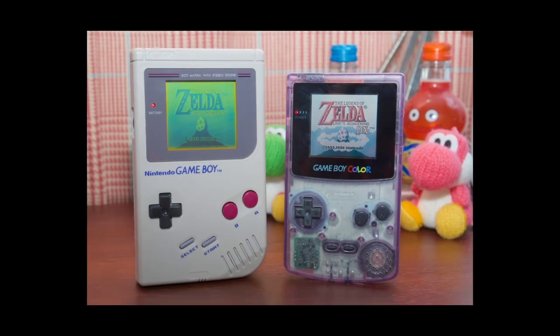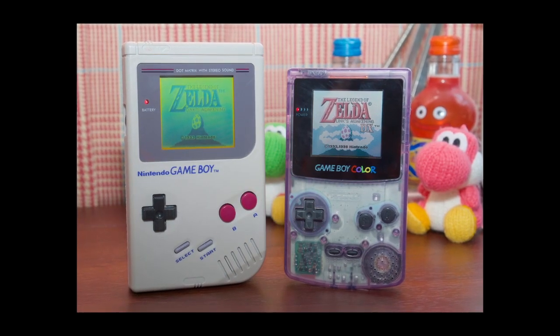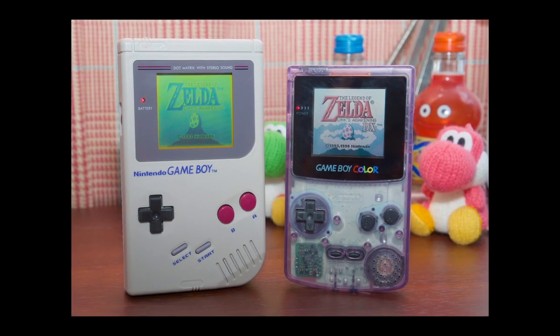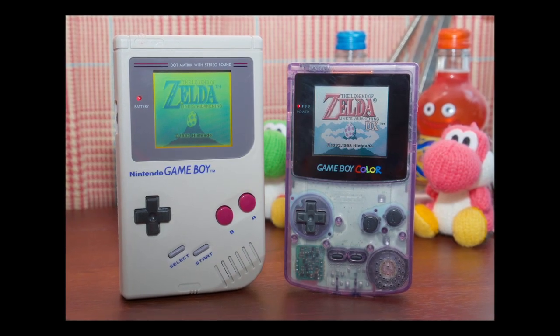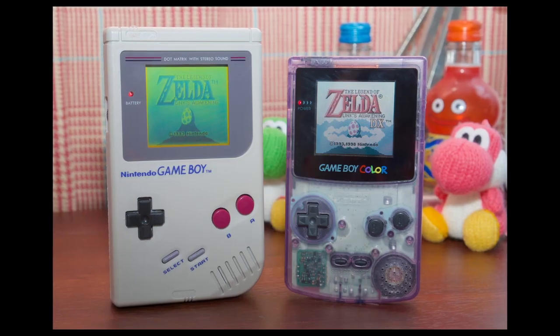It wasn't about horsepower. It wasn't about screen resolution. It was about joy and maybe a little imagination. And just when the Game Boy felt like it had done everything, Nintendo added a splash of color.